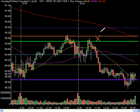It looks to continue to be that way. Now, on the downside, the big one is going to be this one down here. Now, there's some in between, absolutely. You're going to have to continue to watch those. But this one right here, shown again on Friday to be a key level.